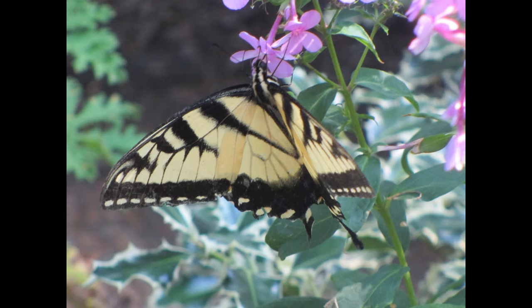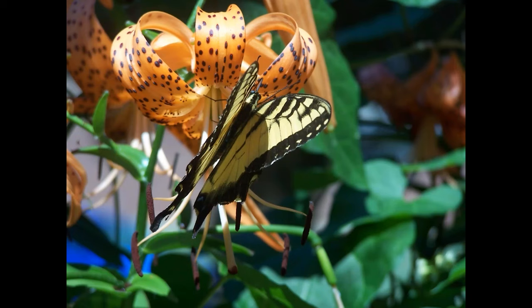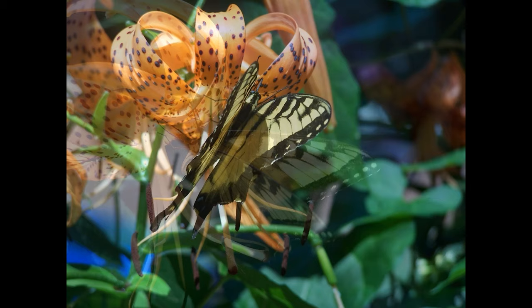Here's another view. This is an old-fashioned garden phlox, and the butterflies really, really love it because butterflies get nectar, or a sugar water, from the blossoms. So that's why they're attracted to flowers. Here's another picture of the swallowtail. You can get a look at what the bottom of their wings look like on an old-fashioned tiger lily. They really, really like those. And they also help pollinate the flowers when they're visiting the flowers.